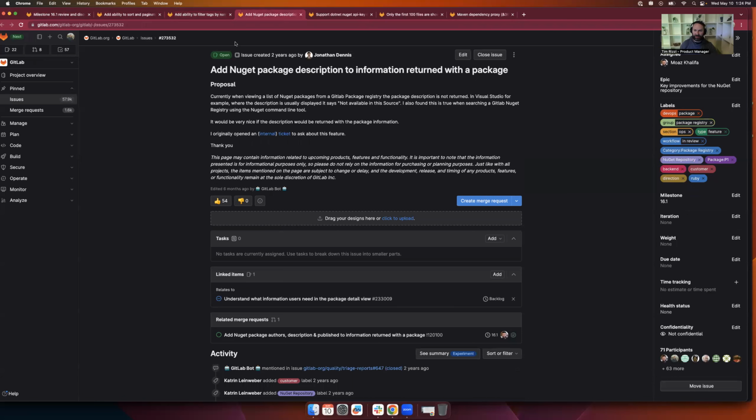Onto the package registry. This milestone, we're shifting our attention from resolving usability issues with NPM and Maven to addressing some key improvements for NuGet. This milestone, we chose two issues to address. One is returning the package description in the user interface or in Visual Studio. Right now, that data is not returned with the package, and that's problematic if you're trying to validate that you're using the correct NuGet package. So this change will be done in 16.1.